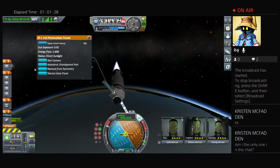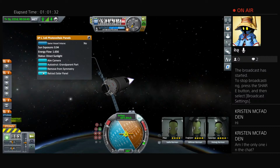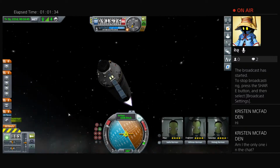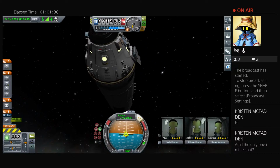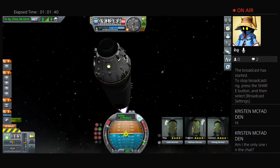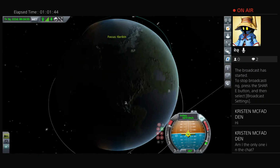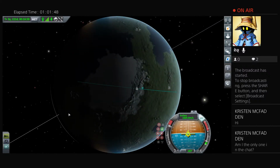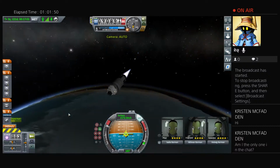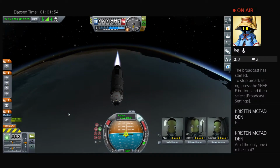Let's begin closing our stuff up. Looks like it's just the solar panels to worry about. Close those. Let's reorient our vessel. Looking good. Should be close to the tip of the North Pole now. But where are we? Right over top of it. We'll just keep on burning, killing off as much speed as possible.